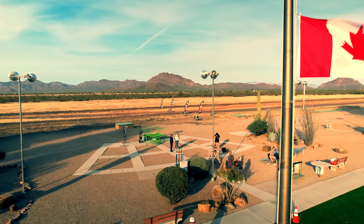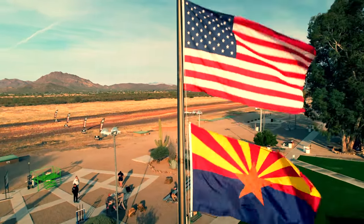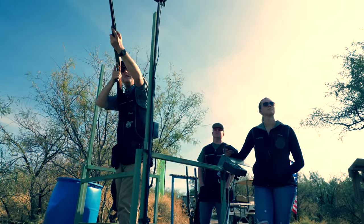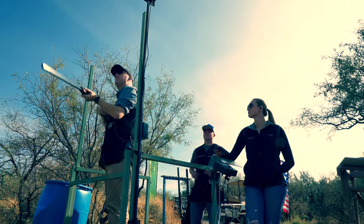One of the things that we really focus on here at Coyote Springs Sporting Clays is the hospitality aspect when we're putting on a tournament. No one does it better than out here at Tucson Trap and Skeet. We make sure to have water available at every single shooting station, ton of porta potties, trash cans. All those little details are covered from top to bottom.